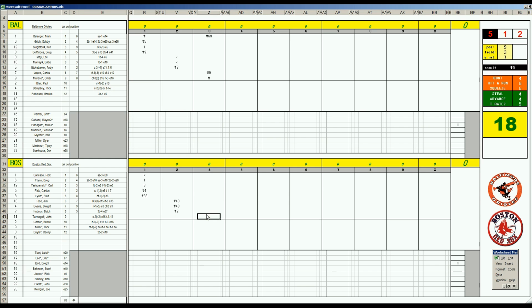John Tamargo gets a rare start as DH against a lefty. Denny Doyle in for the injured Burleson, pops out. And Doug Flynn, 45, flies to center. Low scoring game in Fenway. We go to the 4th inning, and it's Bobby Grich, 212. Left B, he gets hurt. Well, the injuries are piling up here in Baltimore.